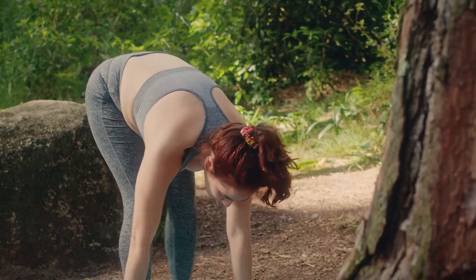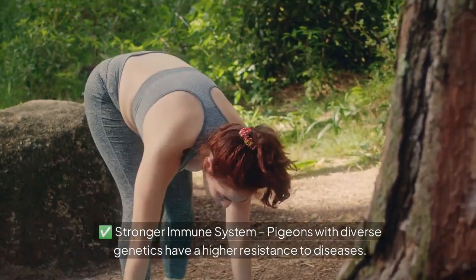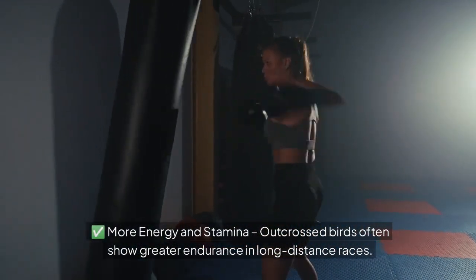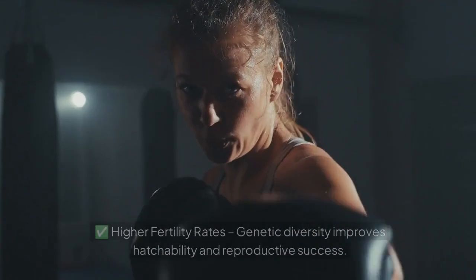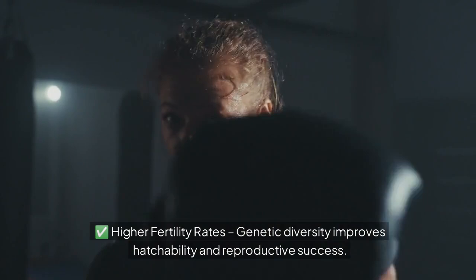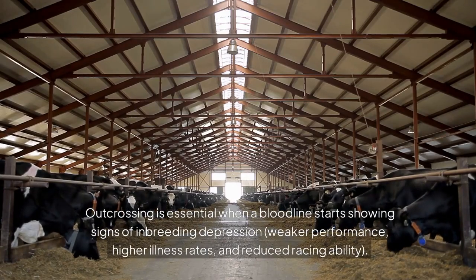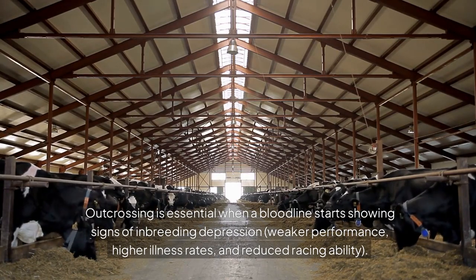Benefits of outcrossing. Stronger immune system. Pigeons with diverse genetics have a higher resistance to diseases. More energy and stamina. Outcrossed birds often show greater endurance in long-distance races. Higher fertility rates. Genetic diversity improves hatchability and reproductive success. Outcrossing is essential when a bloodline starts showing signs of inbreeding depression: weaker performance, higher illness rates, and reduced racing ability.